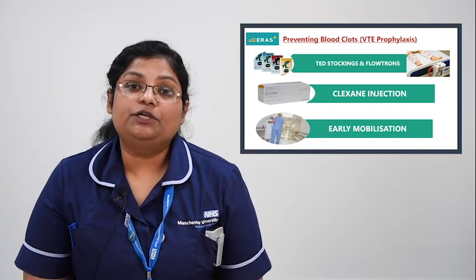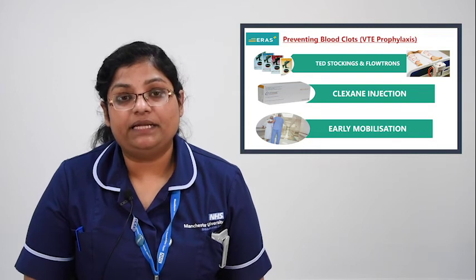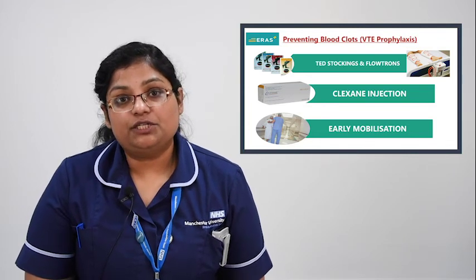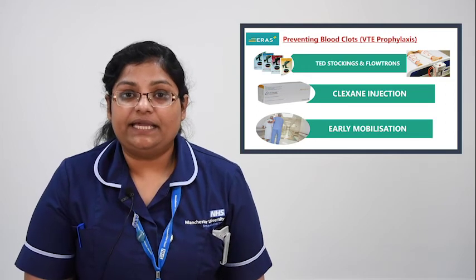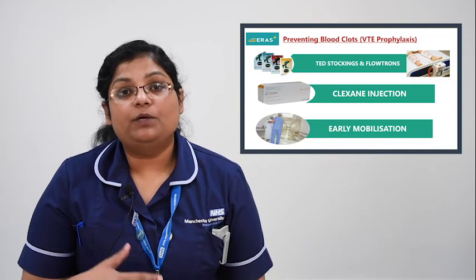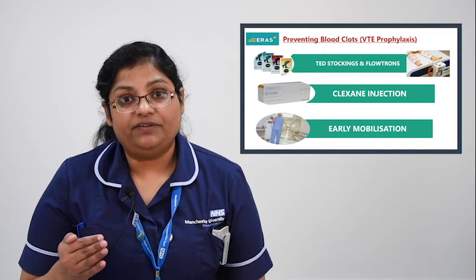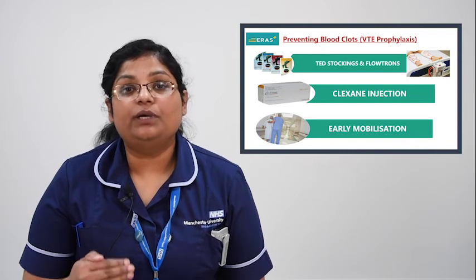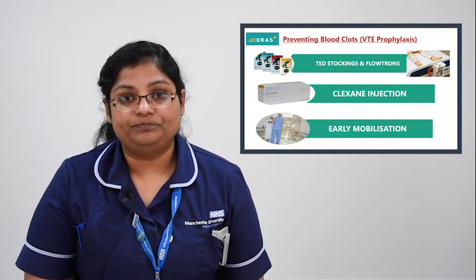The third thing which we do to prevent blood clots is Clexane injection. It is one of the blood thinning medications that is given to you while you're in the hospital by your nurses. This is given once a day, and this injection usually goes in your tummy. Some of you may be going home with these injections for 28 days, but if that happens, we will give you enough training before you go home on how to do the injection on your own.